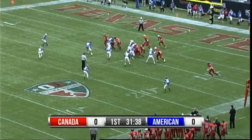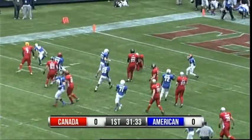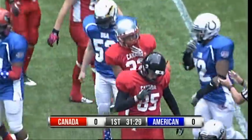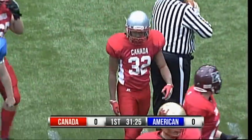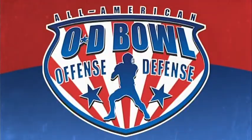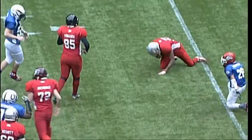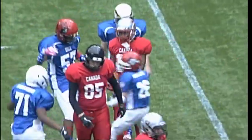I formation again. There's the snap. Toss to the right side. That's 32 again. What a play coming out of nowhere. Getting stopped right there. Great open field tackle by the U.S. team. That was number 26, Nicholas Aragas from Lakewood, California. Coming in, just undercutting the running back for the Canadian team. Big fullback just didn't make the block there.